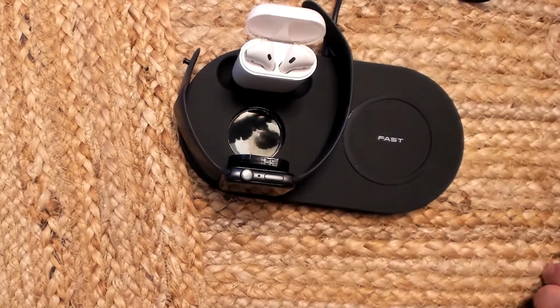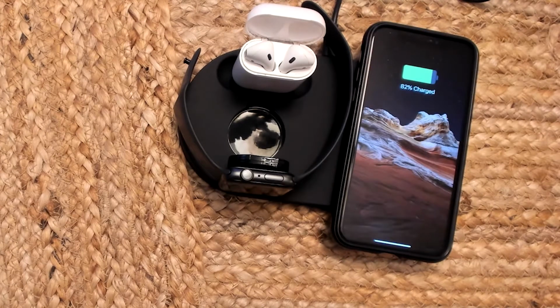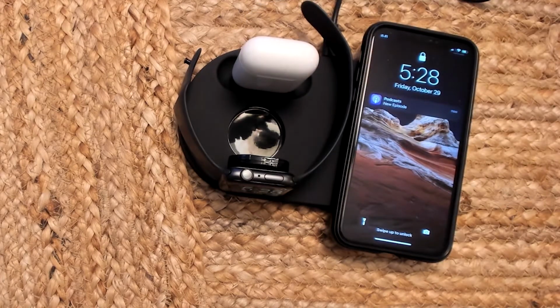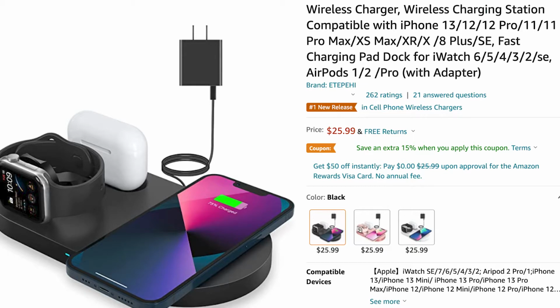You'll notice too with that AirPod dock right there, it supports all three different models. So I've got the AirPod Gen 2s, but the new Gen 3s are in a slightly bigger case. And then of course AirPod Pros are in an even bigger case. So this product is designed to support all three different types of AirPod cases that you could potentially have.